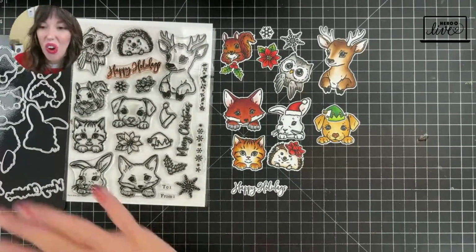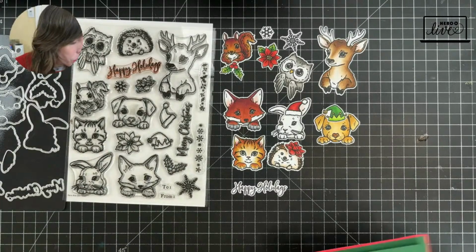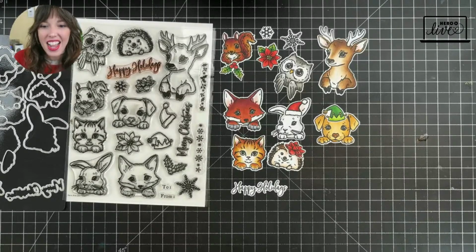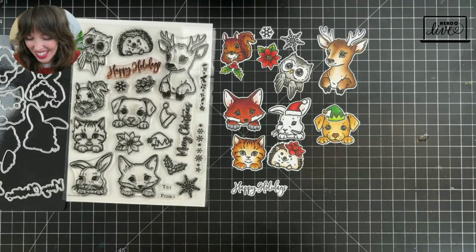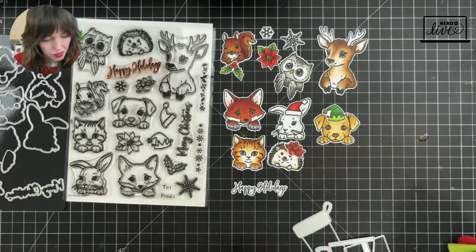So in addition to all of that, the dies and the stamp set, there's also fancy dies. Here they are. So more dies. Yes. Let me pull them out here. We have, I think, six. I forgot what the count was. Let me pull them all out.